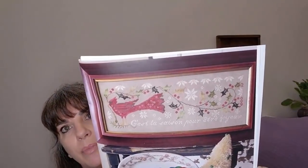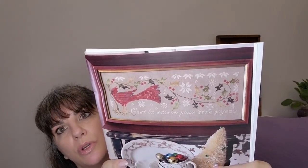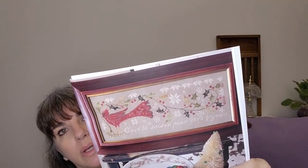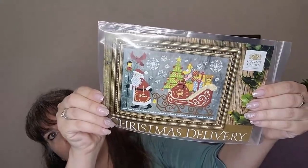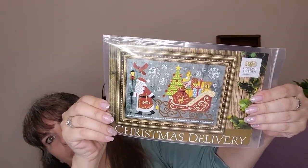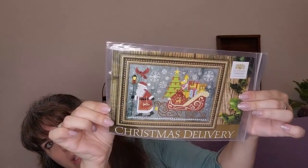Oh shoot, I ironed this, but I crinkled it all back up again. Okay, so the next one was 'Tis the Season by Blackbird Designs, which would have been the new start. I love this one. And I'll be doing that one in silks. Against Christmas Delivery, which was my whip. And the winner was Christmas Delivery.